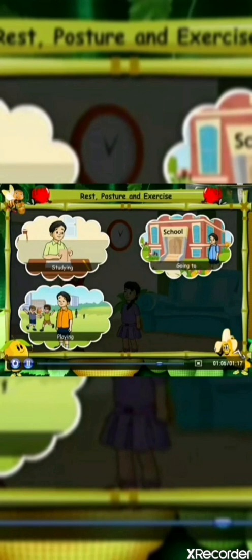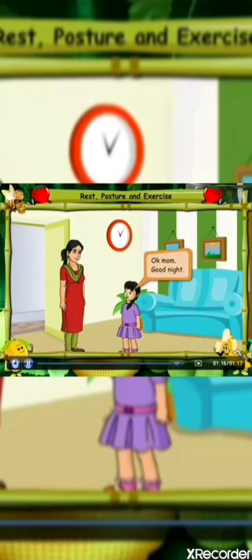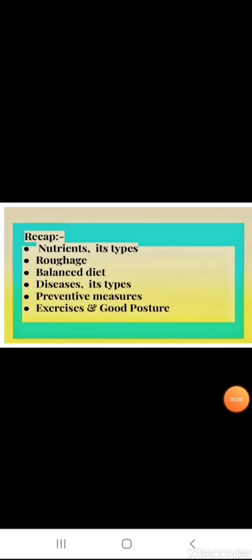Dear, stand straight. Why, Mom? We should sit or stand straight because we breathe in more oxygen and look more graceful. It's 10 p.m. Go to sleep. Mom, why is it necessary to sleep? Dear, our body gets tired doing various activities like studying, playing, going to school. This makes our body inefficient. To make it work properly again, we need to give it rest. Okay, Mom. Good night.